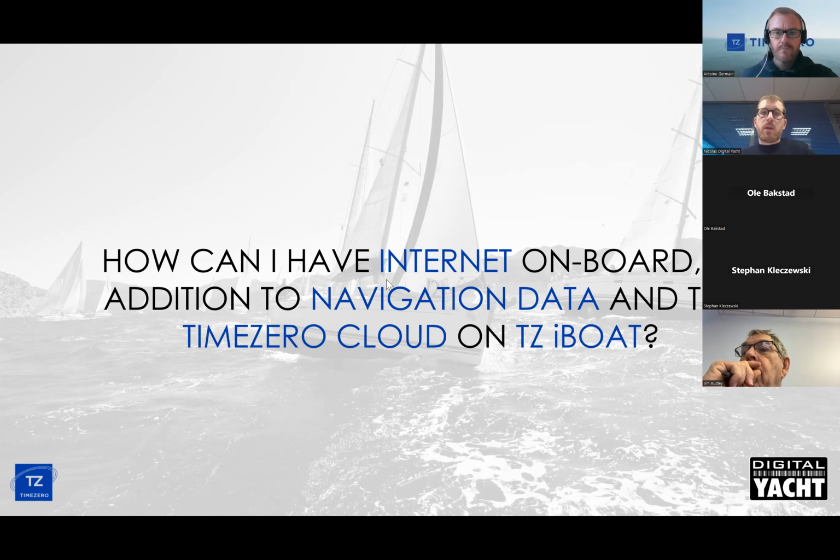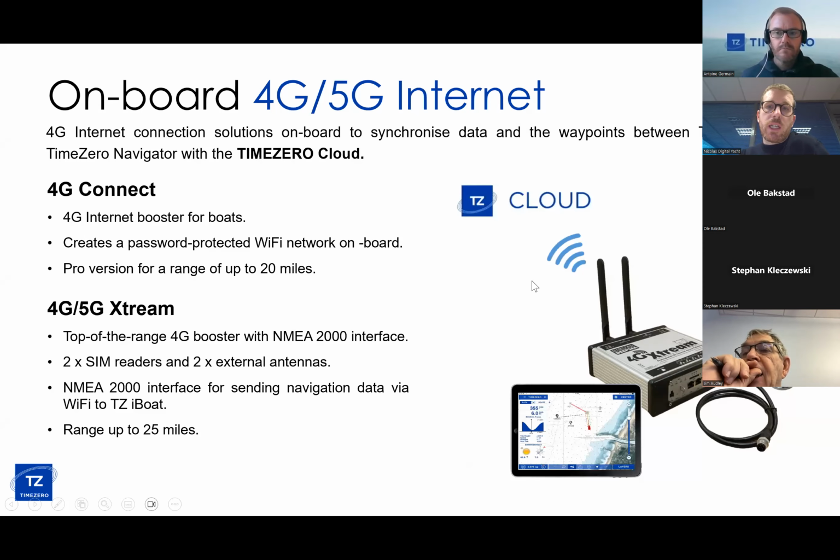So the perfect product for this is called 4G Extreme. The 4G or 5G Extreme, because now 5G is available, is a 5G router. And so you add a SIM card, T-Mobile, AT&T, European SIM card, whatever. And then it will create a local Wi-Fi network on board. And you will get fast internet access on board up to 25, 30 miles. What is good with that is you can connect your iPad, but also your PC, and all the data from TZ iBoat and Timezero Navigator or Timezero Professional will be shared together through the TZ Cloud solutions.